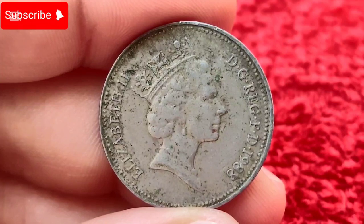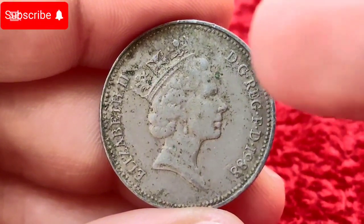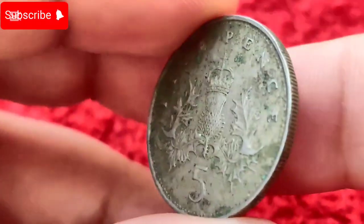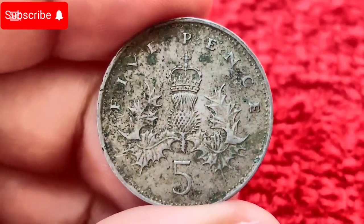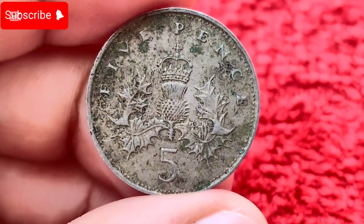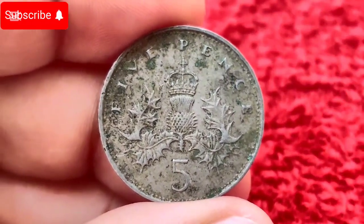Let's rewind a bit. In 1988, the UK was experiencing a period of economic stability, and the British pound was strong. The Royal Mint produced millions of 5 pence coins for circulation, so you'd think they would be everywhere, right? But here's the catch. Over time, many of these coins were either lost, damaged, or just hoarded away by collectors. Finding one in even decent condition today is becoming rarer and rarer.